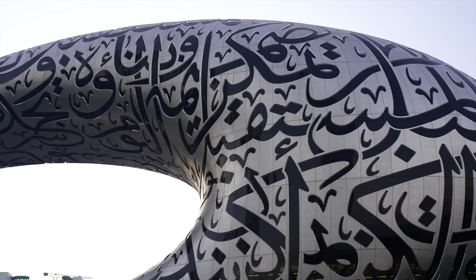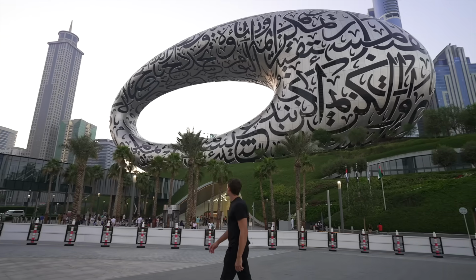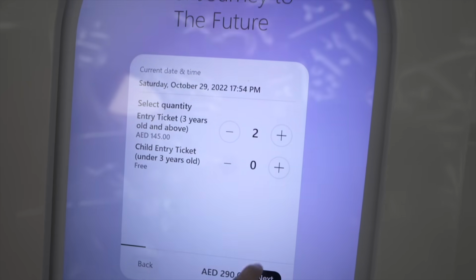Wrapping the outside of the windows are 3 quotes from Sheikh Mohammed, who is the Prime Minister of the UAE and the ruler of Dubai. And these quotes in Arabic are his thoughts and vision for the city's future. The Museum of the Future officially opened to the public in 2022, so it's brand new, and that's why we couldn't even get a ticket to enter.